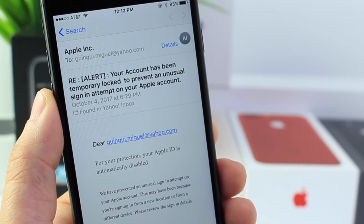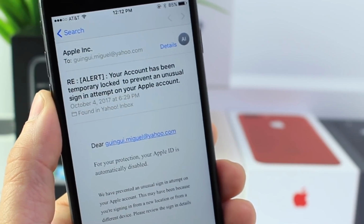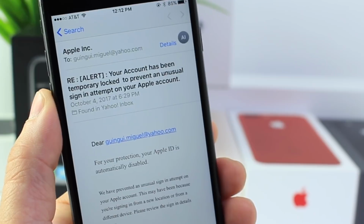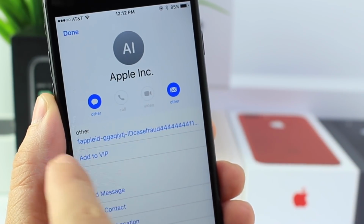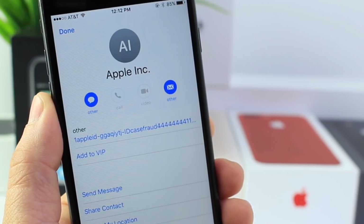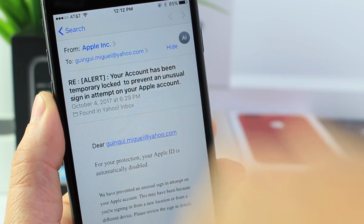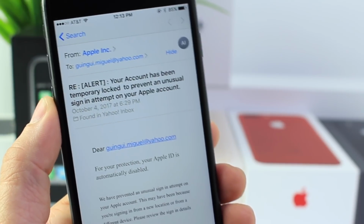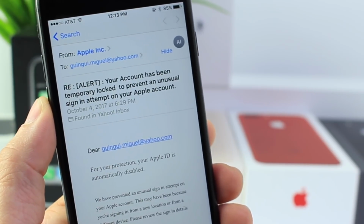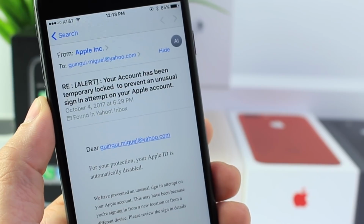If you ever get an email like this and you have any doubts, there are several things you can do to check the authenticity of the email. First, go to details, and if you tap on the Apple information there, as you see, that's not a legitimate email address coming from Apple. The second thing you can do is contact Apple directly, and Apple will inform you if anything has been happening on your Apple ID that requires you to reset it.